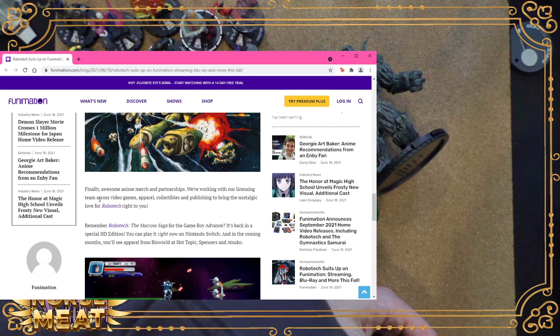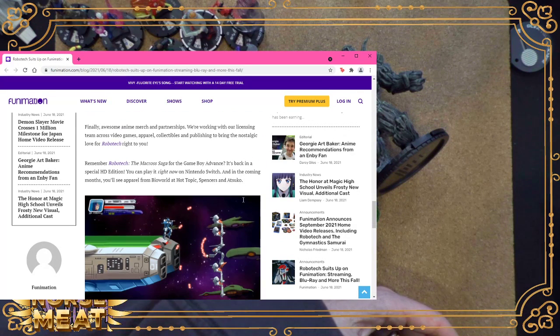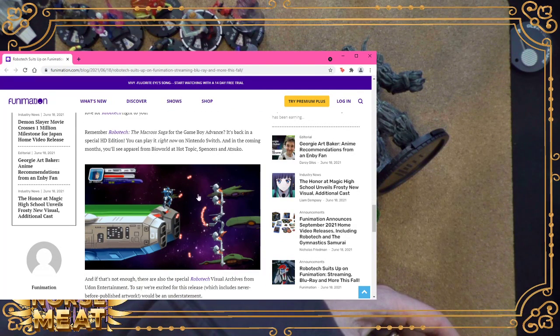It says our licensing team across video games, apparel, collectibles, and publishing. And they go through a couple things. So the old Game Boy game is on Switch now. It says we're going to get apparel from BioWorld at Hot Topic, Spencer's, and Atsuko. I don't know what Atsuko is. Spencer's, I firmly believe that does not exist anymore, that was only from the 90s.